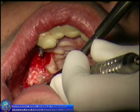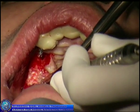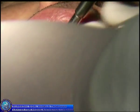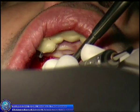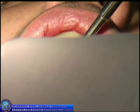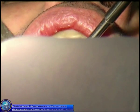You can ask him if he felt anything running down the throat now. Did you feel anything in the throat? No. Perfect. But even if the patient tells you, yes, I felt a little bit, it doesn't matter. Because maybe it's only a puncture. But then I would propose to do immediately a control X-ray.